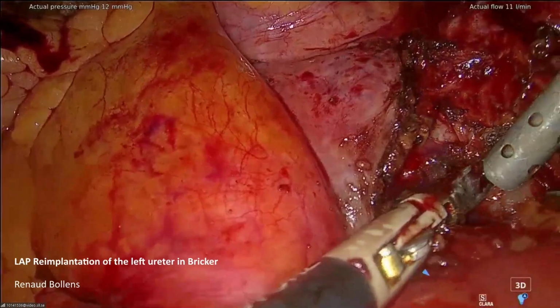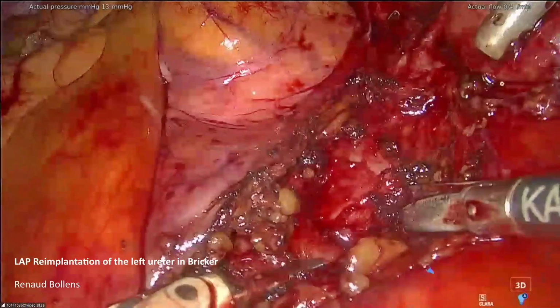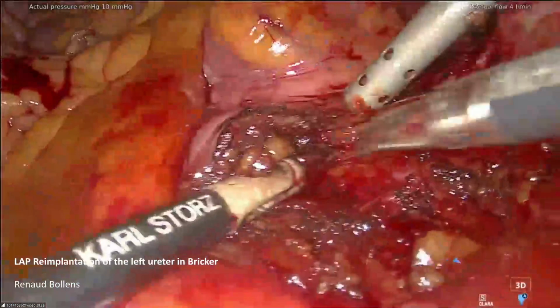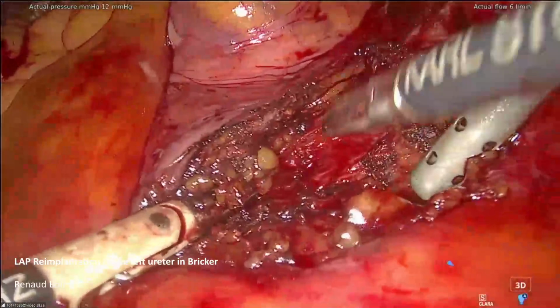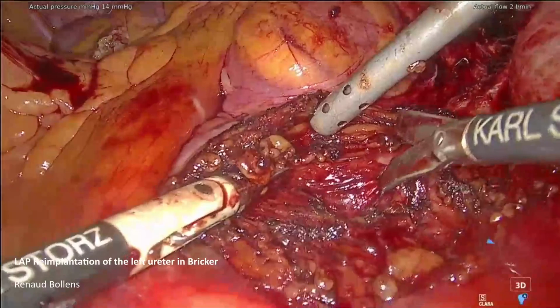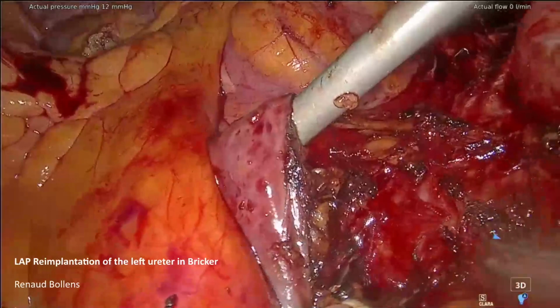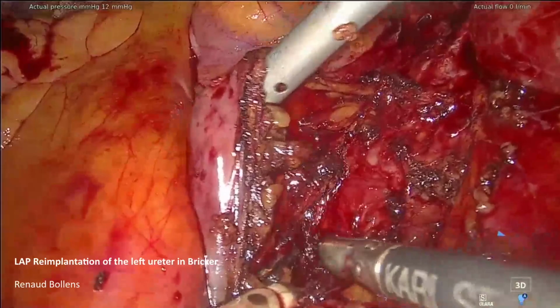Let me see where the iliac vessel is. Show me back a little bit. Show me here. Yeah, in fact, here I arrived close to the iliac vessel. Just a doubt. No, it's not possible that I'm dissecting all the length of the iliac vessel. I cannot believe that. Can you aspirate just in the corner here? Yeah.